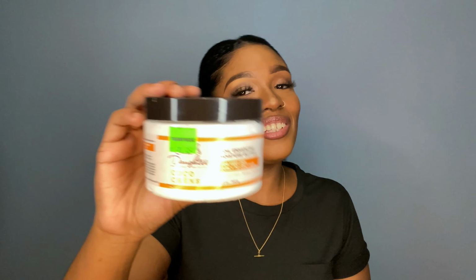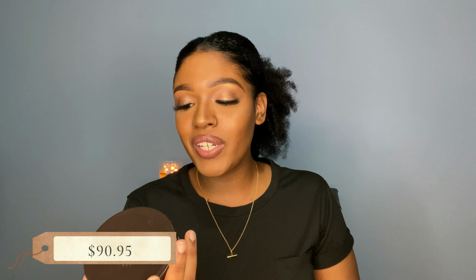Next, y'all know I love me my Eco Styler in olive oil, and I just got a small bottle because I need it. Sis made a real big purchase. Anyways, I got me a re-up on my Carol's Daughter Cocoa Creme Coil Enhancing Moisture Butter. If you have seen my empties video, then you would know how much I love this stuff. Y'all need to try this. I got this for $9.00, so it was real expensive. The price is not really cute, but this does make your hair look cute.